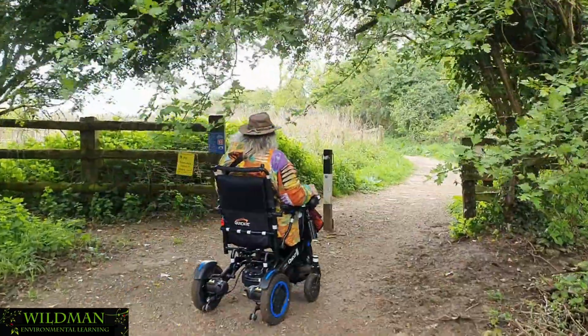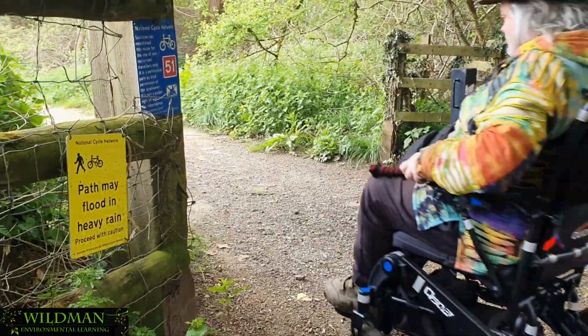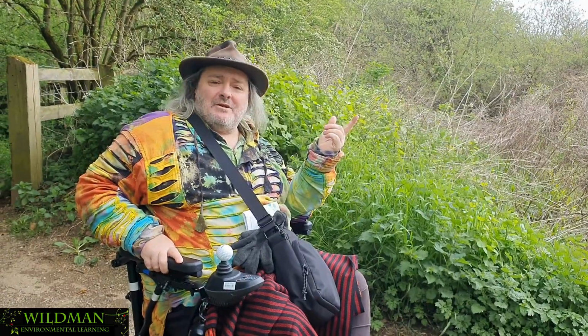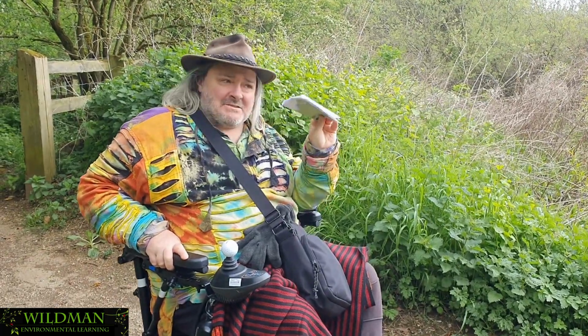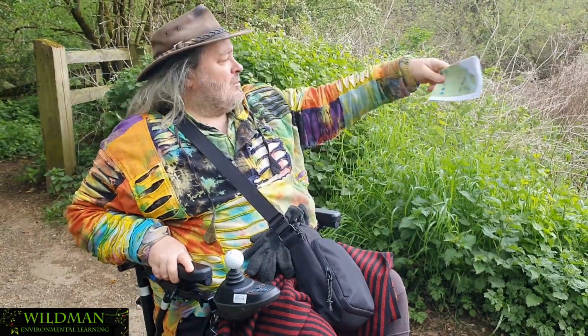Now, this route floods in winter. It wasn't actually mentioned on this map, so there's a seasonality to accessibility as well. So we're right next to the River Charwell, all this floods.